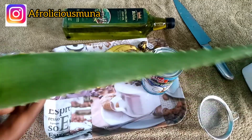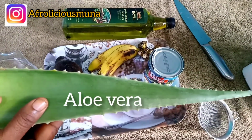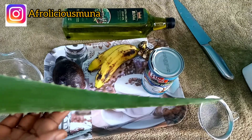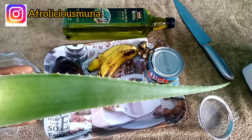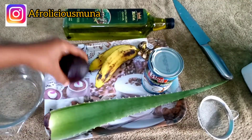Here we are using aloe vera. Aloe vera contains something called proteolytic enzyme, which repairs dead skin cells on the scalp. It also acts as a great conditioner and leaves your hair all smooth and shiny. It promotes hair growth, prevents itching on the scalp, reduces dandruff, and also conditions the hair.